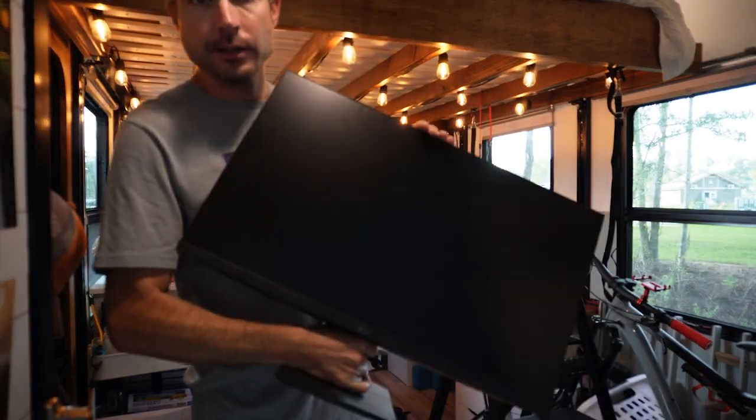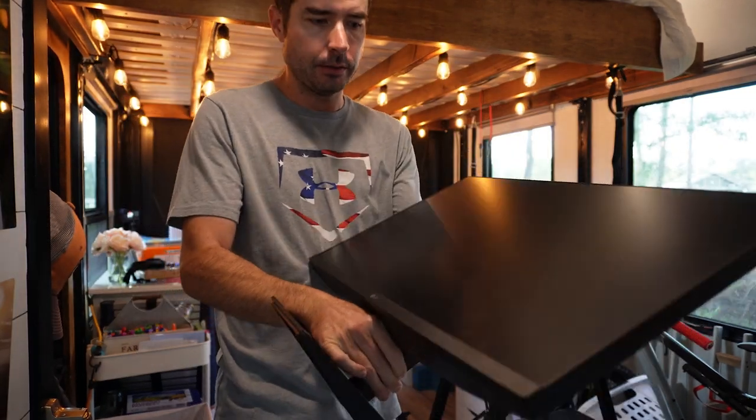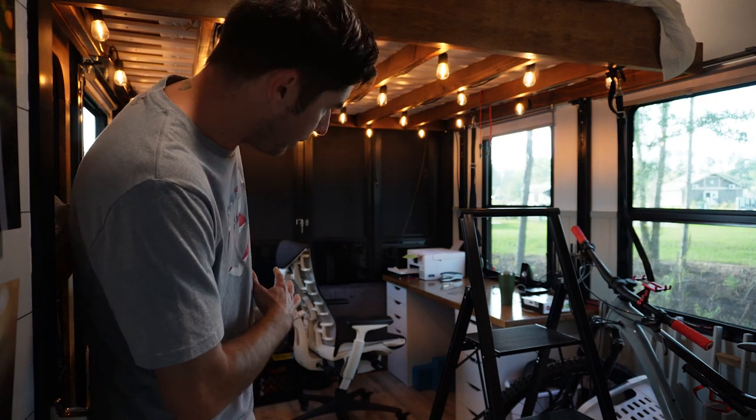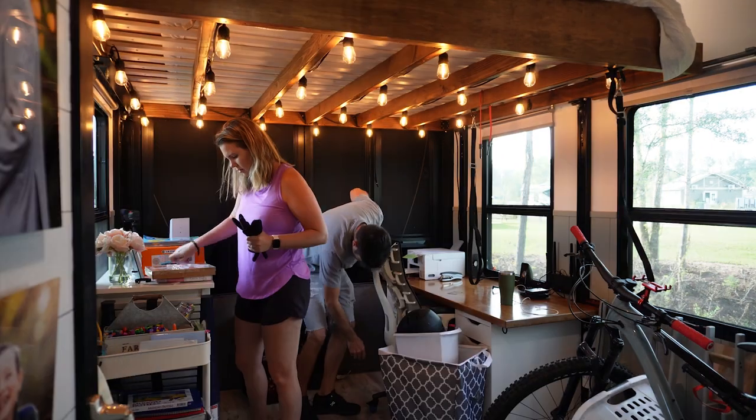The monitor and the Starlink we actually keep on the boys' bed when traveling. Tends to do okay there. Now what I'll be doing is just kind of doing all the small nuanced stuff to get things ready to go.